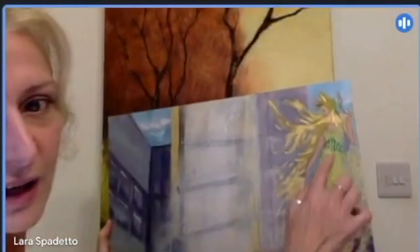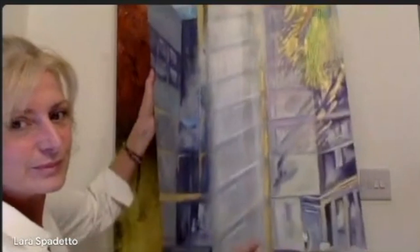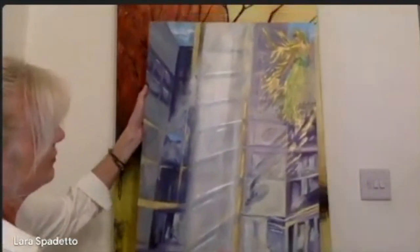Oh, you have worked on that one, haven't you? But I love it. You've done this. Oh, the ladder. Oh, lovely. Oh, let's see. Oh, wow. Can you put it a little higher? Wow. That's changed so much. Oh, wow.